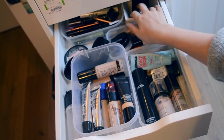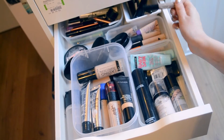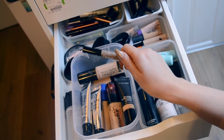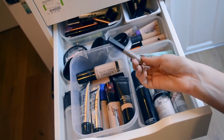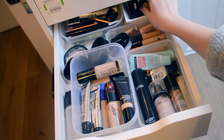So over here in the back I have my brow products. I don't have very many ones that you probably recognise apart from the Benefit Gimme Brow. I can't use this because I had a reaction and basically my eyebrows fell off. So I can't really use this, but I keep it just in case anyone else wants to borrow it basically.